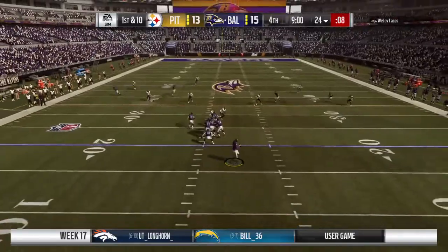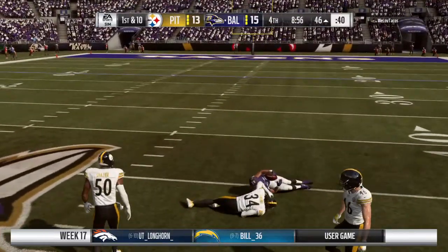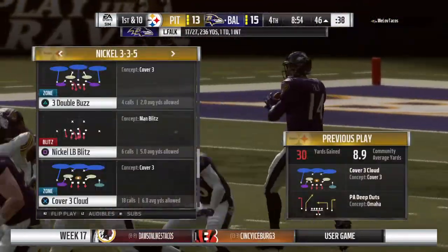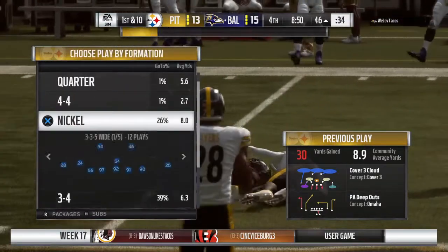Try to shake off the interception. He'll look to throw. Over the middle, complete. That's Gardner. And he'll be taken down, but not before they work it across midfield. Give him 30 yards there.